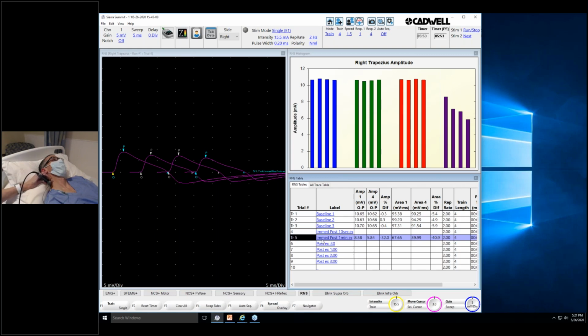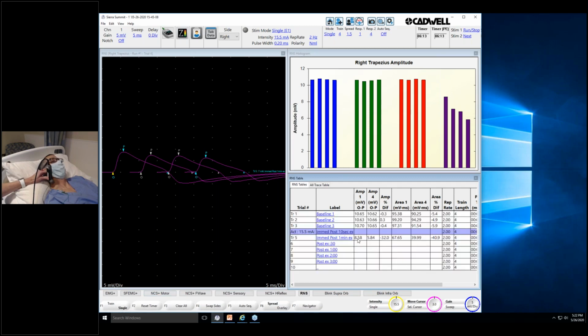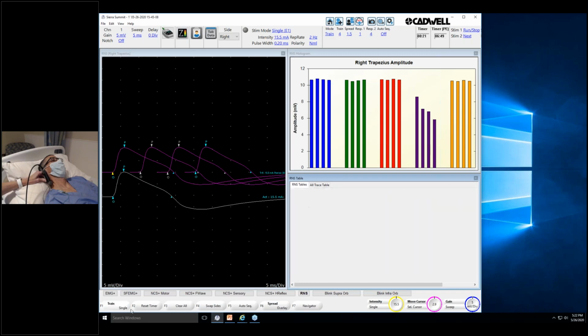So what we would do if we felt like we had slipped off the nerve is we would go back to single. Just go up to this. Oh, of course I can't get it up now. You can just do train. Okay, we'll do a train. Here they come. So now you can bring up the single. Okay, so let's say we were off the nerve here. We can go back to single and then we would slide around till we were back where we wanted to be, and then we'd go back to train.